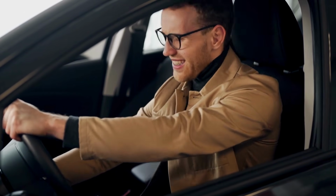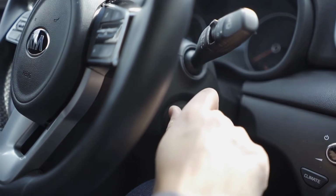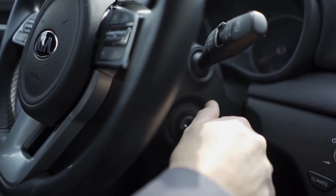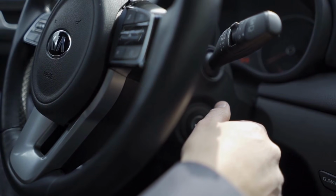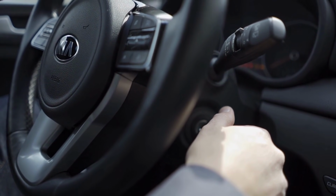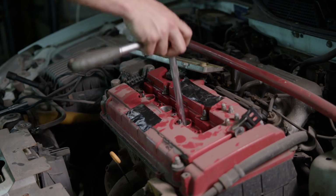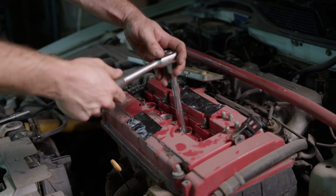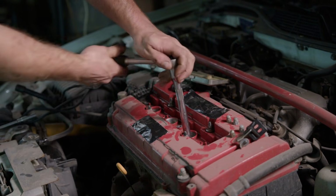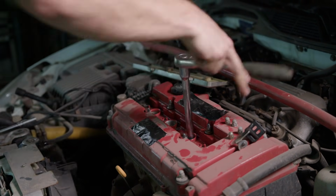You might notice that the engine cranks really slowly or struggles to turn over when you turn the key or press the start button. Sometimes the car won't start at all. This doesn't happen as often as other signs on this list, but it does occur with certain types of transmissions. If you're having trouble starting your car and you also have other transmission symptoms, ask a mechanic to check if a stuck shift solenoid is preventing the transmission from fully releasing the engine.